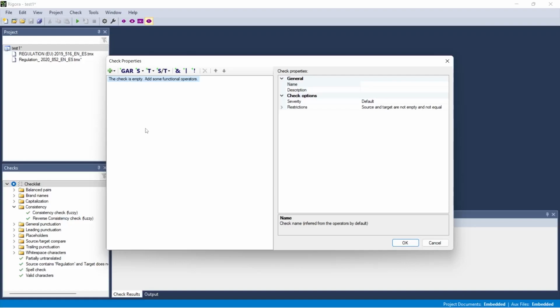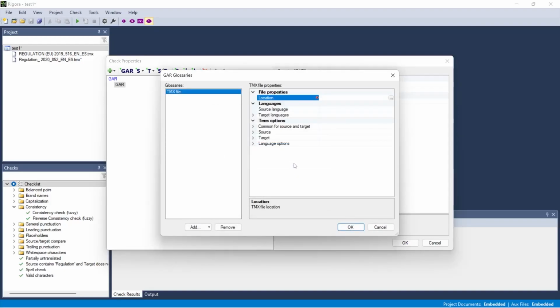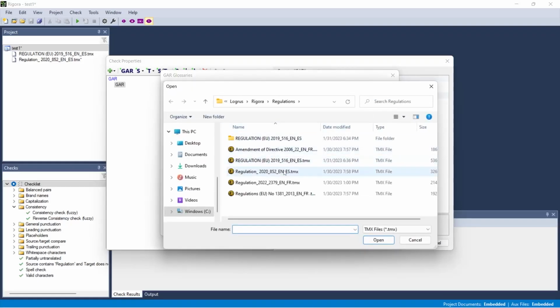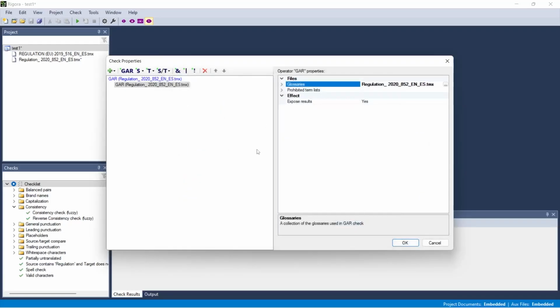So how can we use that? It's simple. We select GAR, and here we can add our glossary. You can see the supported file formats. Let's say I will add a TMX file, and of course I have to choose a TMX file, for example here, and that's it.